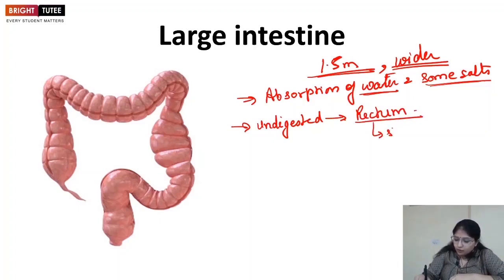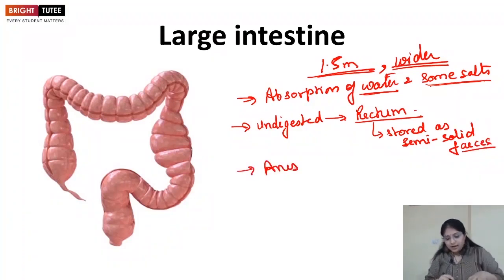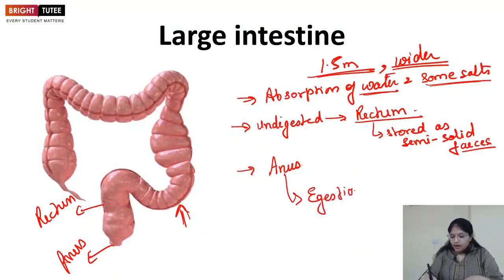So in the rectum it is stored as semi-solid feces, and after that this feces is passed out of the body with the help of the anus from time to time. Now if you take a look at the diagram, you will find that this whole part is the large intestine, this is the rectum, and this is the anus. And from the anus the undigested material is passed out of the body, and this process is known as egestion, where the undigested food particles are removed from the body.